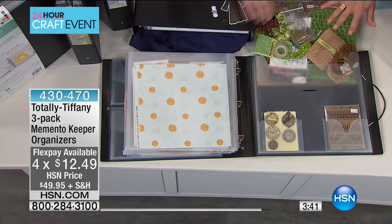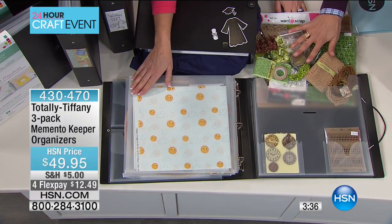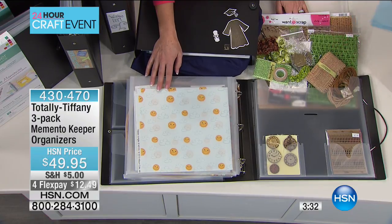These are great keepsakes, great organization sets, great ways for you to catalog everything you're working on, everything you're storing, everything you're making, and get three of them today at a phenomenal price.